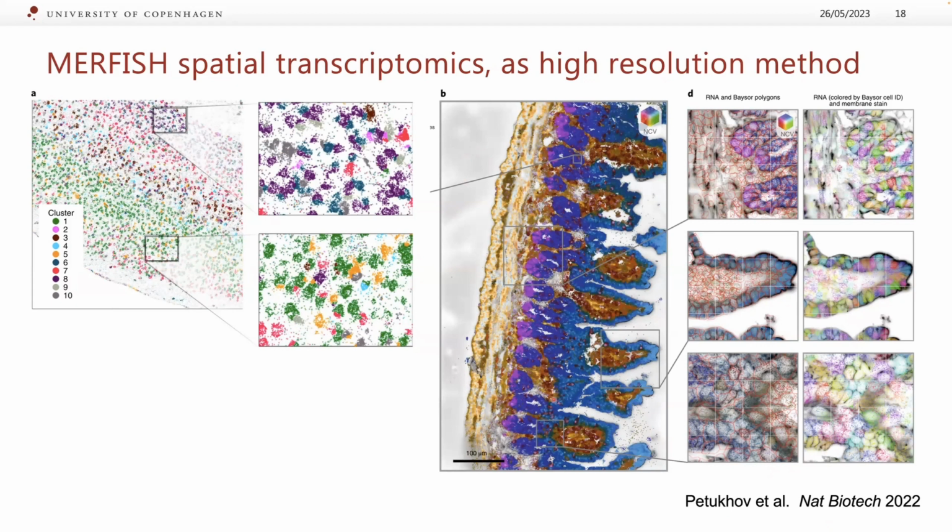And here is gut. So gut is a tissue where cells are very tightly bound to each other. And in fact, it's very difficult to analyze by spatial analysis, and especially to find borders of cells. So we were able to identify cellular borders and to classify cells, as you can see here and here.